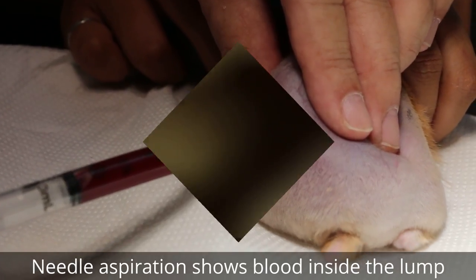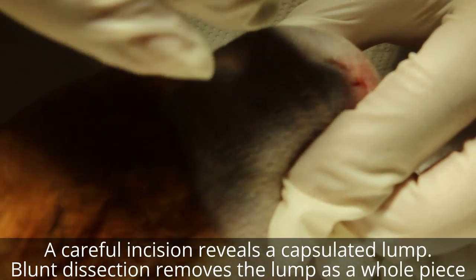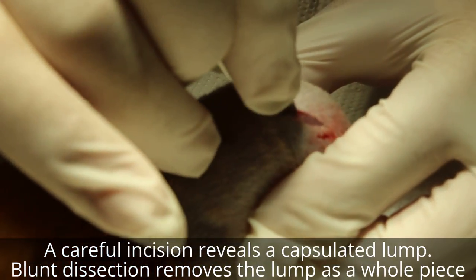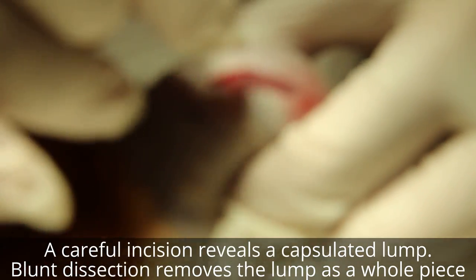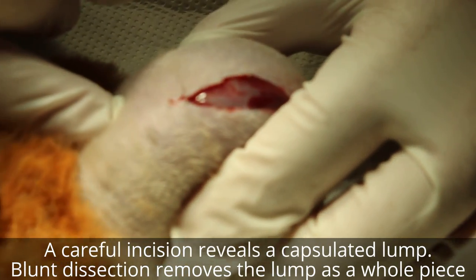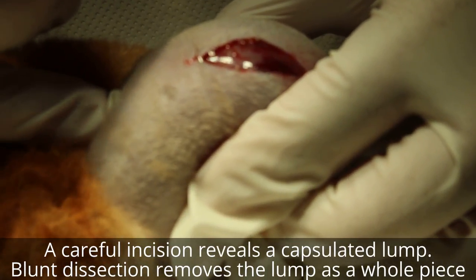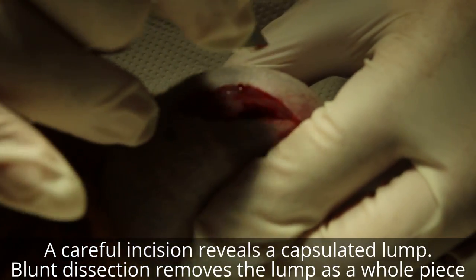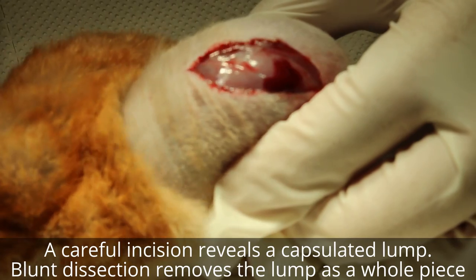Lancet is like for an oral abscess. You have the lancet to release the blood clot. Normally there is blood. There's a capsule there. So it's not really a pure hematoma. It could be a hemangiosarcoma. So it's still a tumor. I'm trying to show it up.